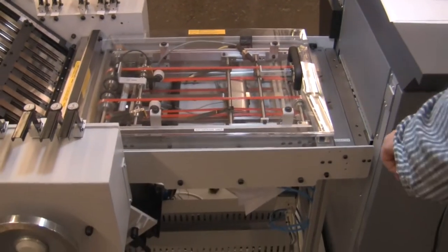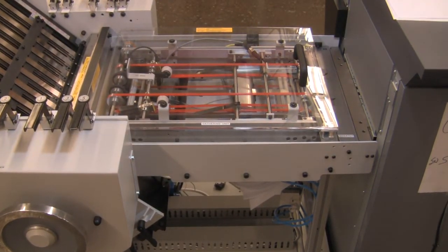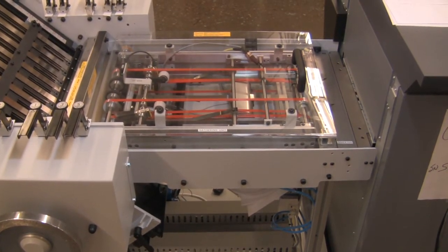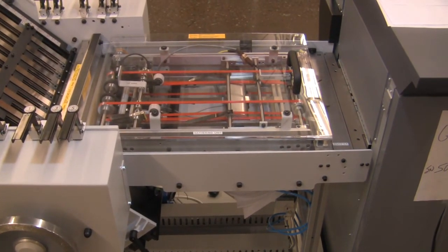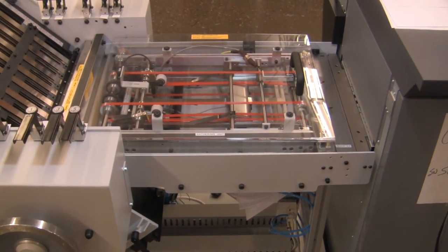The sheets will go into the system, and Baumfolder has installed an ionizer. What does the ionizer do? It removes all that static electricity that the copier puts into each sheet. And then when you're trying to insert it into a box, static is your worst enemy.